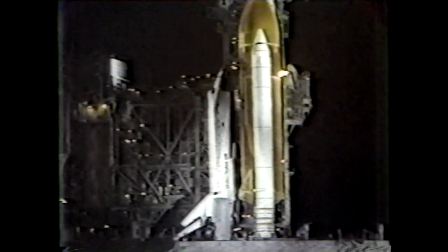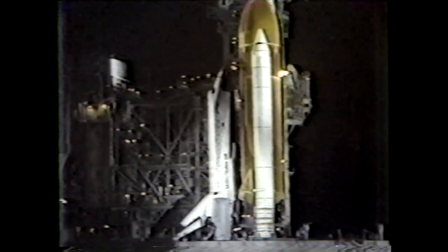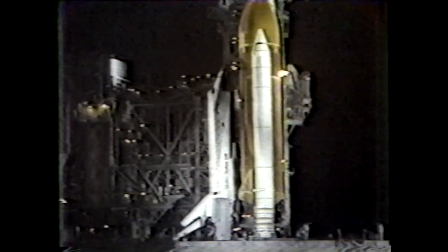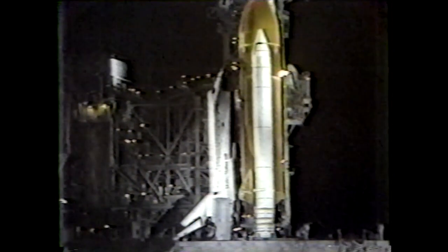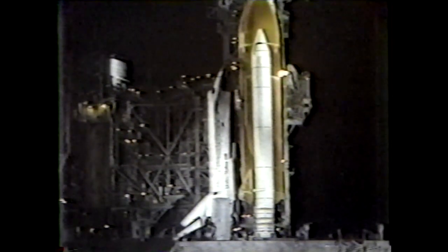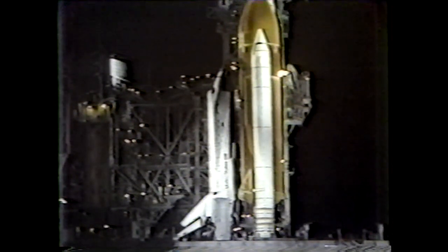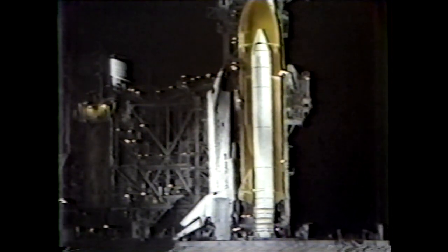...7 minutes and counting. In just a very few minutes now, we should begin the terminal count range safety, Eastern Test Range closed loop test. That test verifies that the shuttle's range safety receiver responds correctly to commands sent from ground support equipment located in the mobile launcher platform using the actual flight code. Inhibits have been placed in the system to prevent inadvertent firing of the range safety devices during this test. Once the check is completed, the range safety carrier will be turned back on and the safe and arm device will be configured to the safe position.